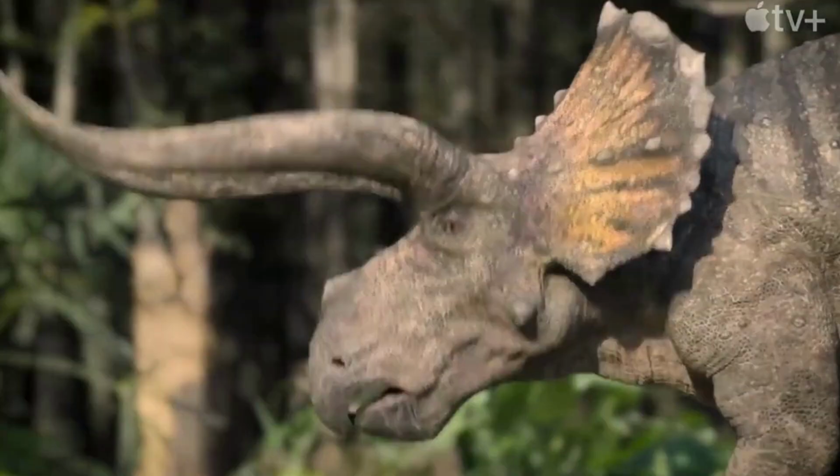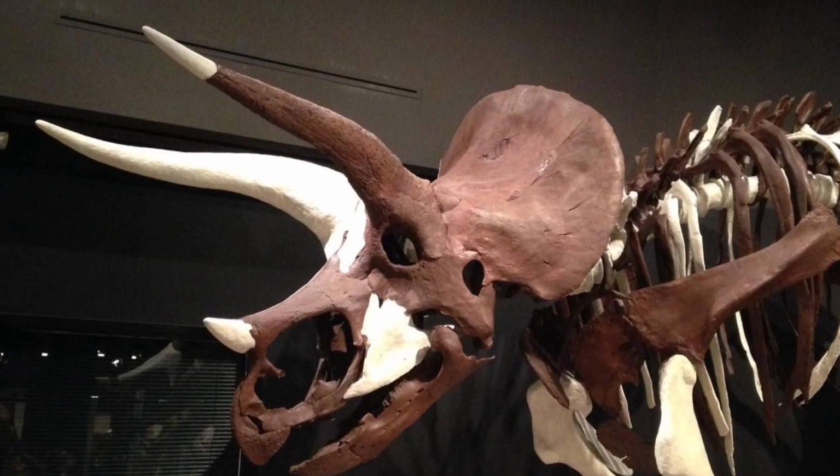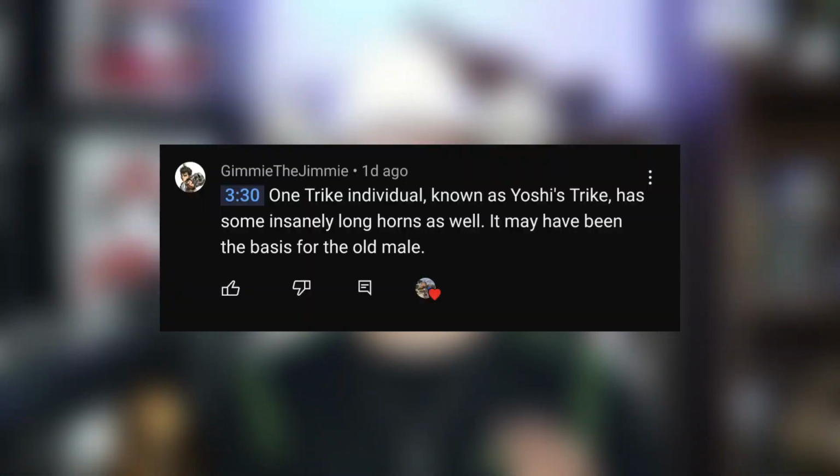Also, a little side note I want to mention. The Triceratops with the really long horns was actually a reference to Yoshi's Trike, which is the Triceratops with the longest known recorded horns that we have. And they were pretty long. If you look, these are really long, and this is only the bone core. Those would have been layered in keratin, which means they would have been longer. So it's really cool that they included something like that. I didn't know that, and I have this commenter to thank. So yeah, that was really cool.